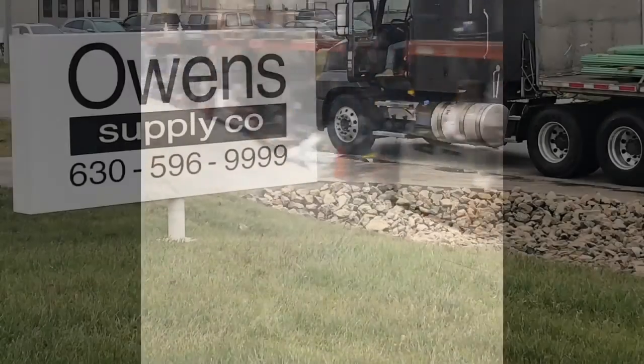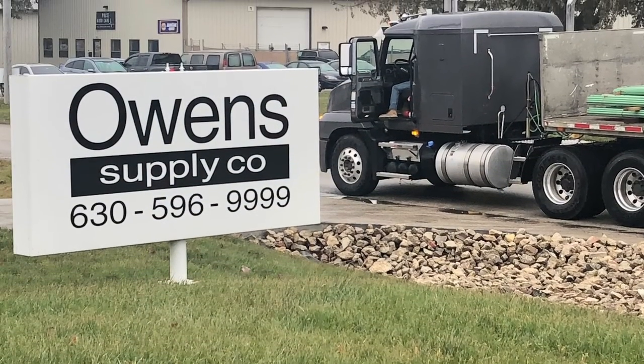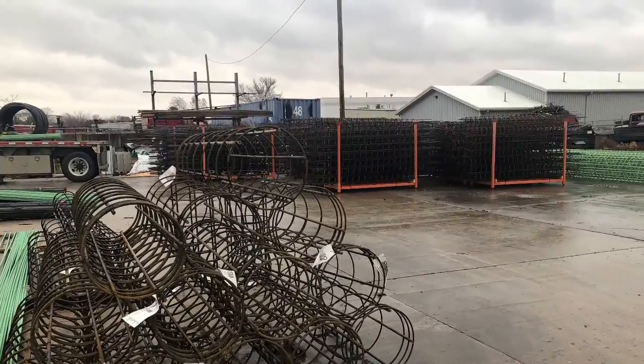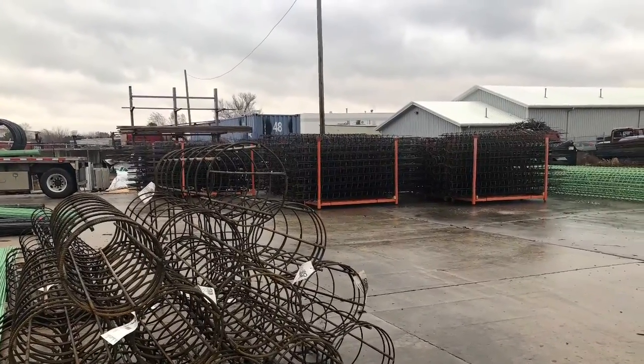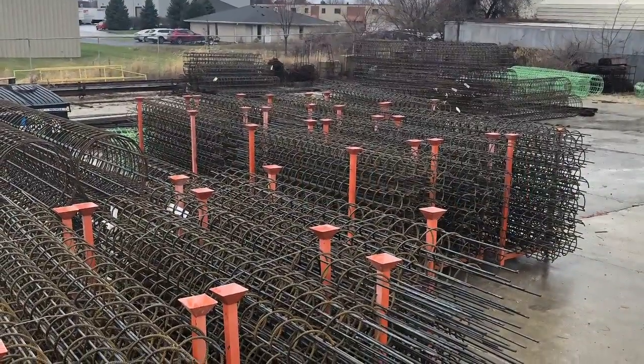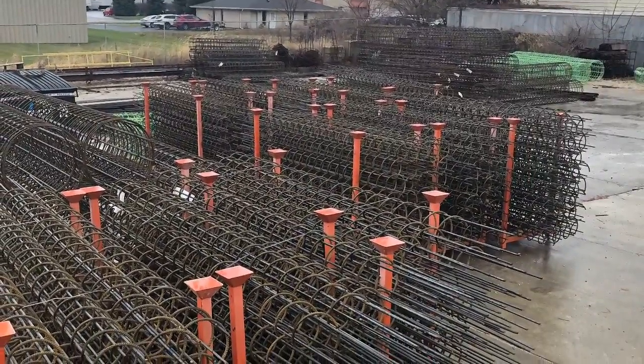Now, Owens Supply Company has been in business for 15 years and is the lead rebar manufacturer and concrete supplier in the Midwest area. Owens Supply is a family-owned limited liability company which focuses on fabricating rebar and providing support for concrete material all around the Midwest. It focuses on creating micropiles and caissons for foundations.